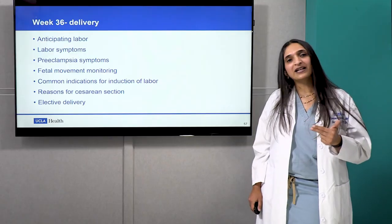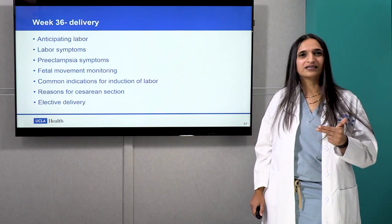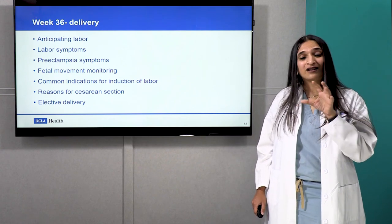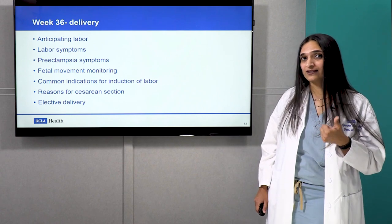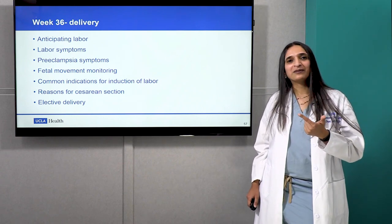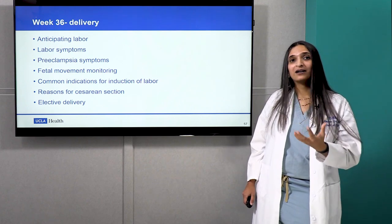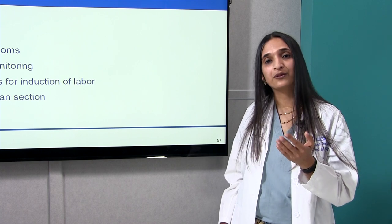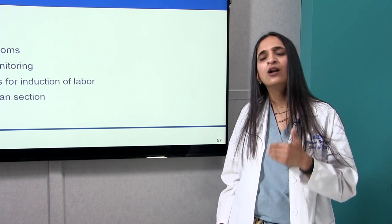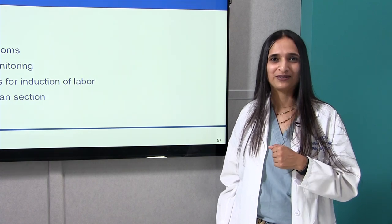Sometimes it's also good to talk about the common reasons for C-section. Some of them include the baby not being head down, called breech, or other presentations. During labor, if the heartbeat of the baby changes, or you don't dilate, or the baby doesn't come down the birth canal, those could be some of the reasons. But it's always a good idea to talk about these things during your prenatal visit, just so that you're prepared.